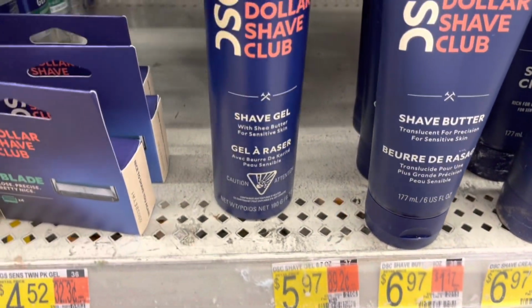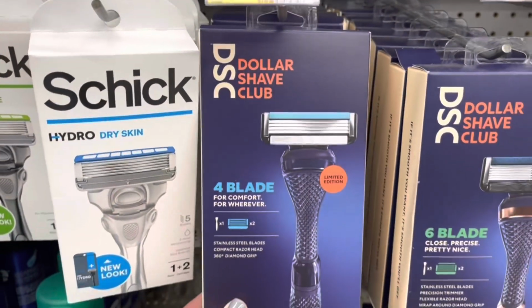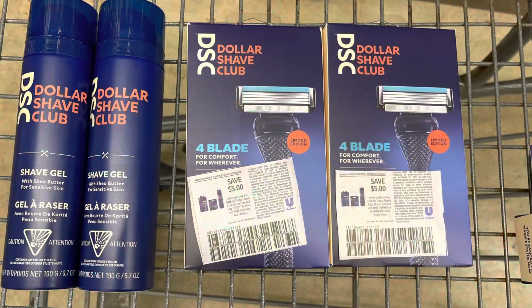So that's gonna make one of these a $2.03 moneymaker. So now I'm gonna grab one of these shave gels. Actually, I'm gonna grab two shave gels priced at $5.97. And I'm also gonna grab two of these four blade razors at $6.97 each. So all four of these products are gonna total me $19.91. I'm gonna use two of the $5 off two coupons from the 6/5 Save. So the coupons say buy one razor and one shave aid or refill, save $5. So since I'm buying a refill as well, I'm gonna make sure I scan that razor refill coupon first. That way one of these coupons doesn't attach to the refill. So that's gonna take off $10.